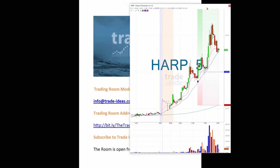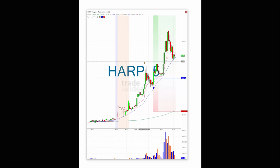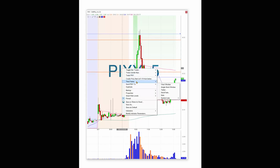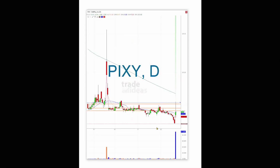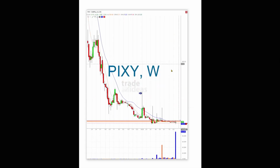Just a phenomenal week. Pixie today, the issue I had with Pixie was that we couldn't really find any news on it. Yesterday they had some news that they were moving their California offices to Miami, but that was yesterday's move. Take a look at this on a daily chart. And well, I'll show you on a weekly chart. It's even more dramatic. Maybe on a daily.